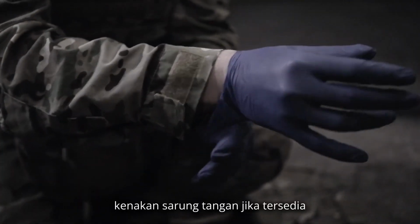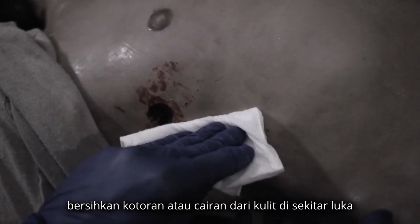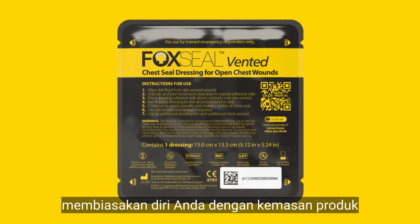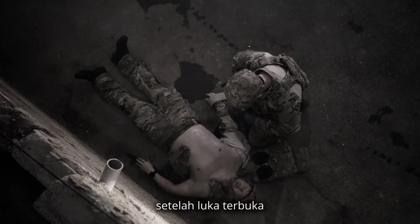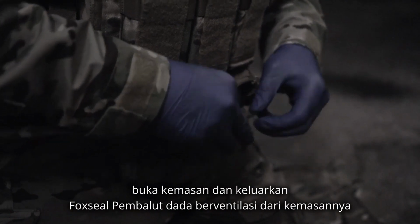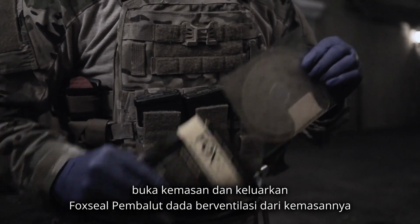Wear gloves if available. Fully expose the wound. Wipe dirt or fluid from the skin around the wound. Familiarize yourself with the product's packaging. It has 4 tear notches, 1 at each corner. Once the wound has been exposed and you have wiped the surrounding skin, open the pack and remove the Foxseal Vented chest dressing from the packaging.